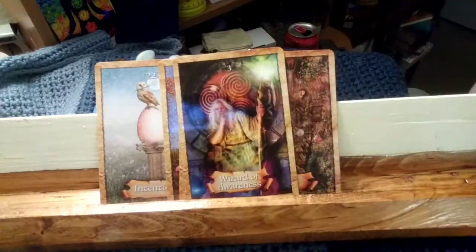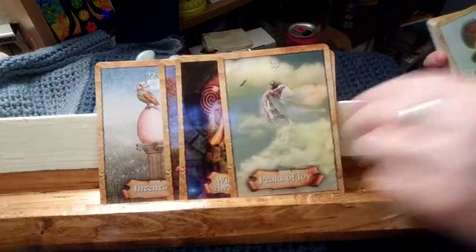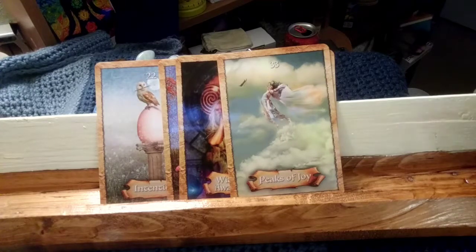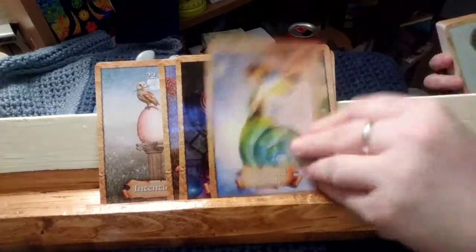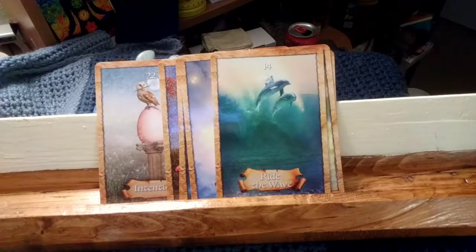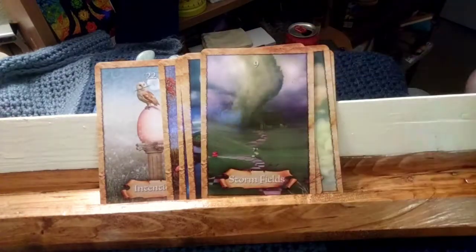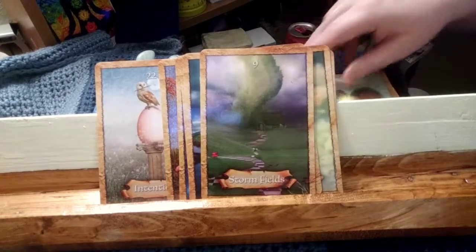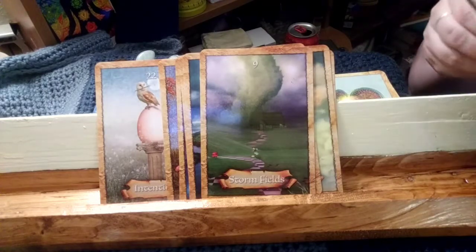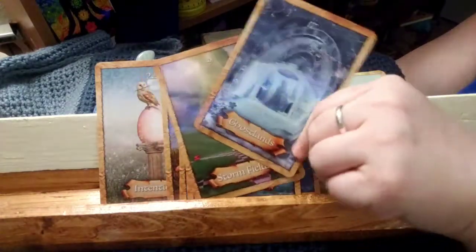The Wizard. Peaks of Joy. Joy, joy, joy. Slow and steady. Ride the wave. Thank you, puppy. He's finally laying down. Solitude. Hoping he'll take a nap. Stormfields. Because I'm telling you what, he needs a nap and I need him to need a nap at this point. Ghostlands.